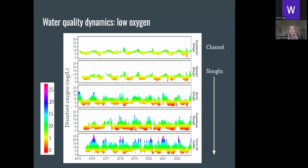So to see if oxygen concentrations are actually low in the Lower South Bay, I have this plot that shows oxygen concentrations in several Lower South Bay sloughs. This figure shows time on the x-axis, going from 2015 to about 2023, and on the y-axis is dissolved oxygen concentration in milligrams per liter. The color of the figure also shows oxygen in milligrams per liter, which is helpful to differentiate when oxygen concentrations are low or high. Each panel is a different location in the Lower South Bay. The four bottom panels are all different sloughs, and the top panel is a channel station, a location in the channel at Dumbarton Bridge.